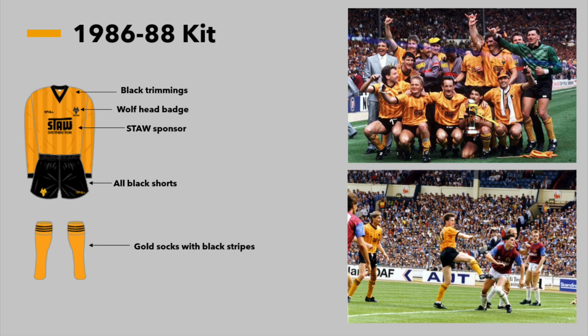In 86-87, we so nearly got to the 3rd division, only losing to Aldershot in the playoff final. But the next season we didn't let this affect us, and we bounced back and won the division comfortably. Players that starred in this kit were the likes of Andy Thompson, Robbie Dennison, Steve Bull and Andy Mutch.